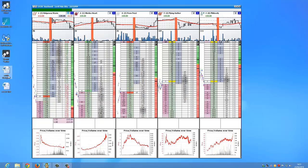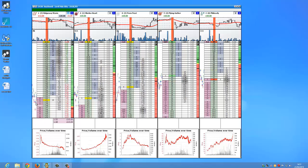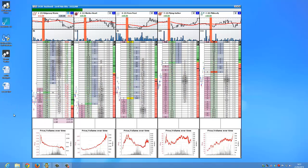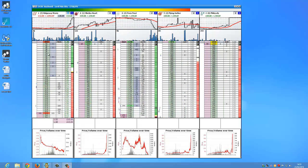I've got £12 liability, and I'm going to win £20 if it loses. So hopefully it'll go ahead and lose. Very, very short price. So I'll come back to you when anything happens. So I'll come back to you now. As we can see, it's trading up quite high now.